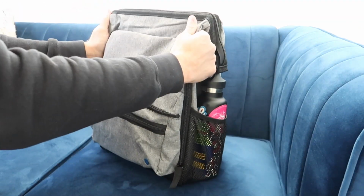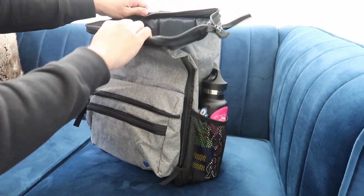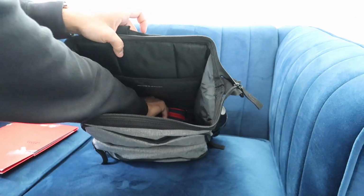Now in this large hinge zipper, one thing that I do like about this bag is that you can put a lock on it. That way no one can just come by real quick and open up your bag. So if you're real paranoid or you're keeping valuable stuff in here, which you probably shouldn't, but if you are, you can put a lock right here through the zipper and through this little loop. But in this large hinge opening, this is pretty big. You can fit a lot of stuff in here. You can even actually fit a pair of shoes if you wanted to.